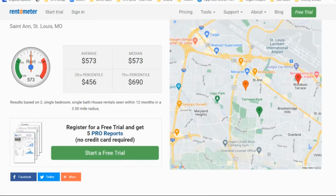Okay, so I am on rentometer.com. This is where you can go just to check out how much houses in the area are charging as far as their rental rates. So what I've done is I put in the address of my property and I went out 3 miles. That was the closest distance that I could go out so that I can find some results. If I went any shorter distances, I wasn't coming up with any results.